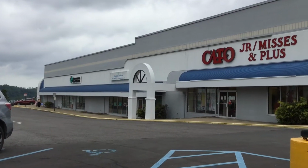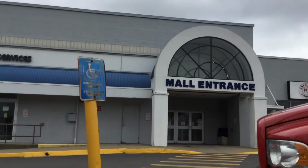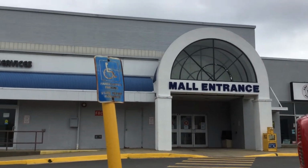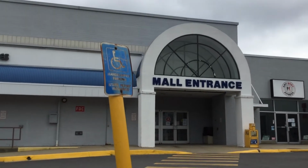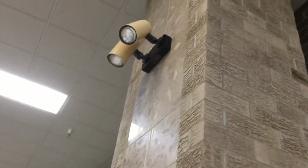To Mountaineer Mall here in Morgantown. As you can see, it's basically built in the late 70s, early 80s. So we're gonna go check it out and I'll point out some footage if I see any. And it's still open, basically. 2020. So it's gone. Oh, that's just emergency lights.